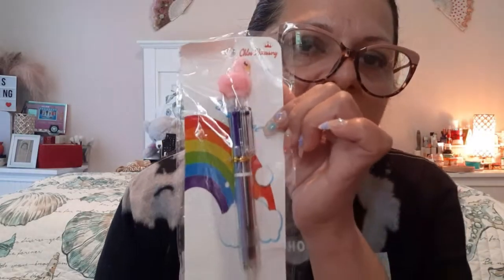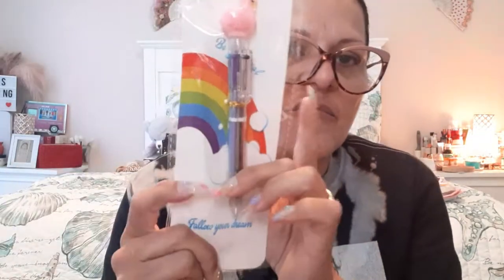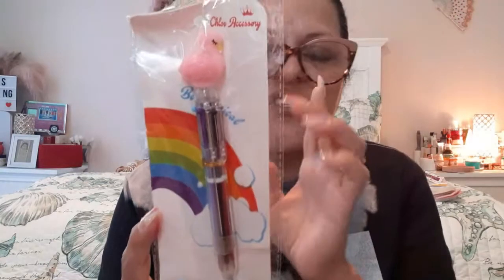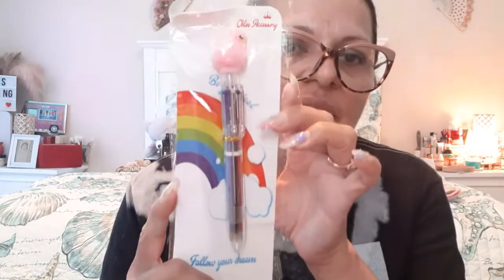Well, I got some other toiletry things. I saw these, and I thought about my daughter. I think about my daughter every time I see pretty pens, because she's back to work, so she loves taking these pens and writing on her paperwork. She's a waitress. She loves pens. Well, she loves the pens that I get her.